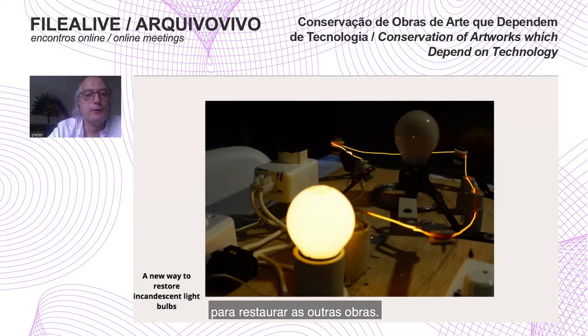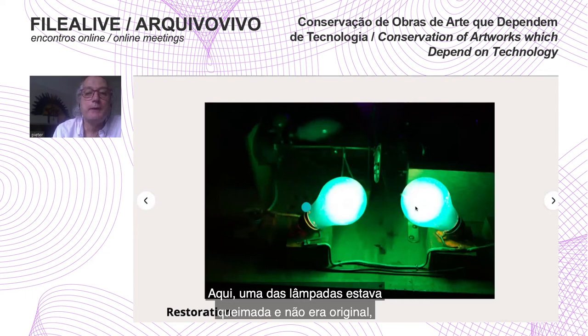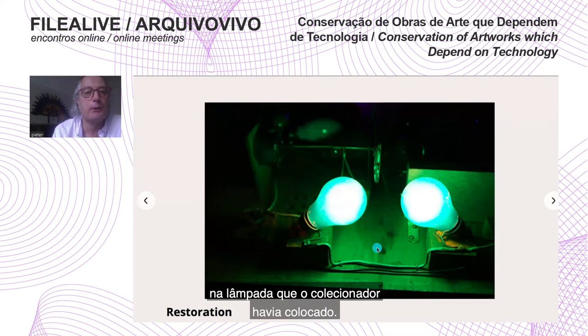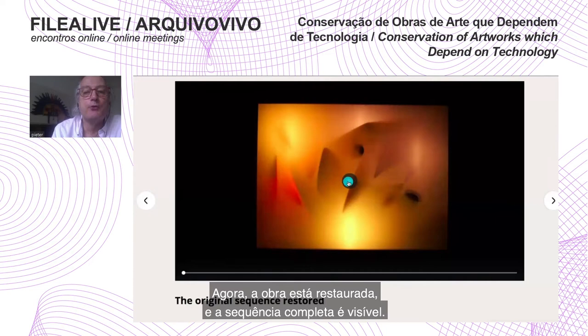Here, one of them was burned and was not the original lamp anymore. So I got some burned lamps from the artist, the original bulbs. So we could use the colors that he was using in the past to restore, because here there was a different color of green that one of the collectors had put. So the work now is restored. The whole sequence is now visible.